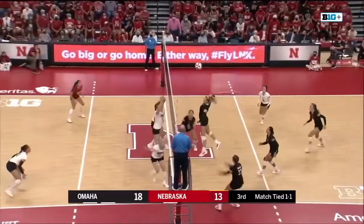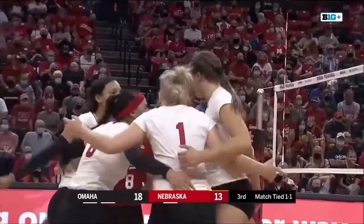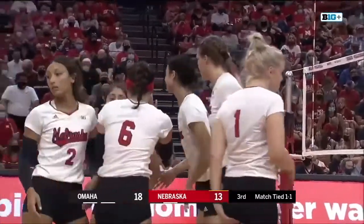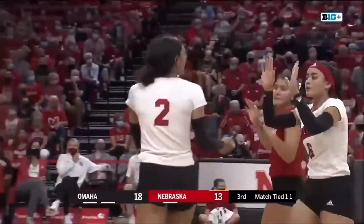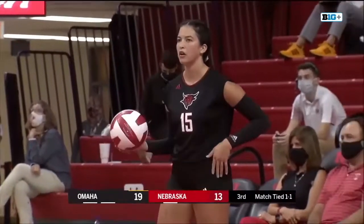Served by Kenzie Knuckles. Perfect pass, UNO. Left side, Mariah Buss hits the antenna off of the block. Off of the block, point UNO. 19-13 Mavs, set 3, tied in sets.